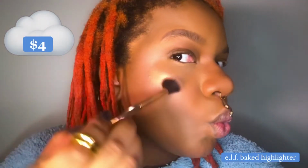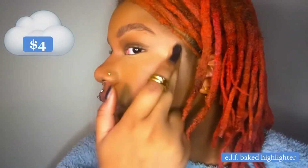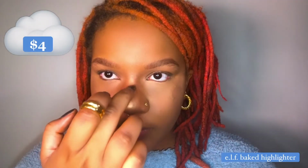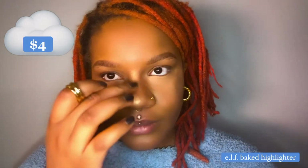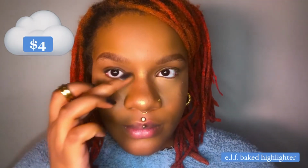And packing on top of that liquid highlight, I'm going in with a powder one, which is the e.l.f. Baked Highlighter in Apricot Glow. I started out using my brush, but I found that I wasn't getting as much pigment as I liked, so I just went in with my finger and got a much better color payoff.